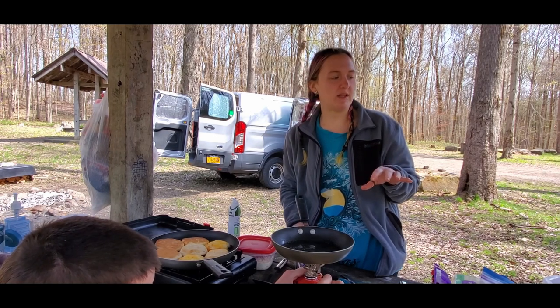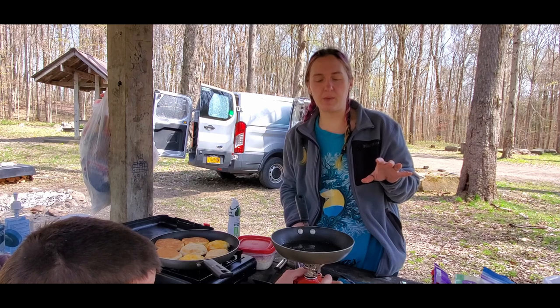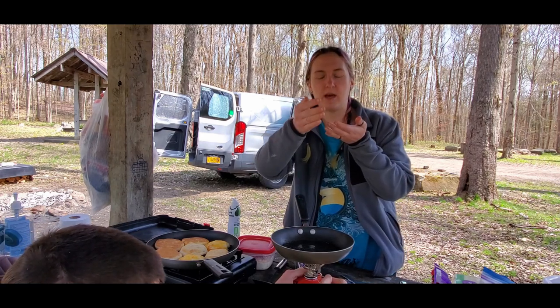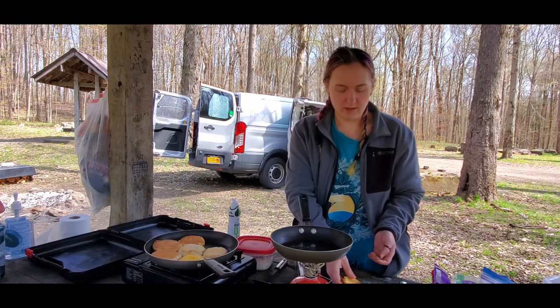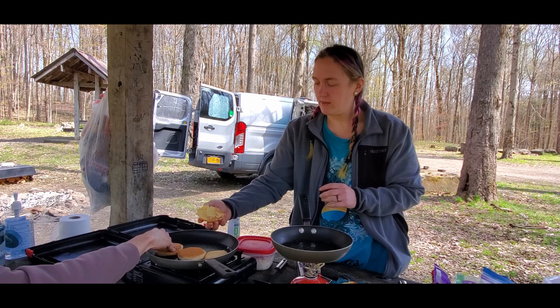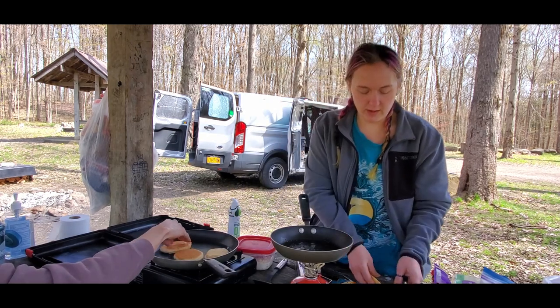Because we don't have a lid to do basted, which is what I usually do at home. I just put an ice cube in there and cover it, and it just cooks the top real nice. Ooh, nice and soft. It's gonna be so good. I can't wait to eat this. One of the best things we've ever made. Yeah. They're so soft and fluffy.